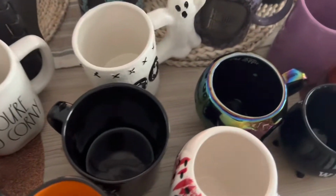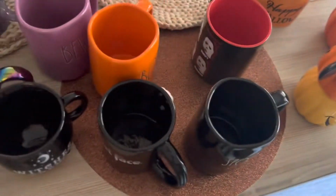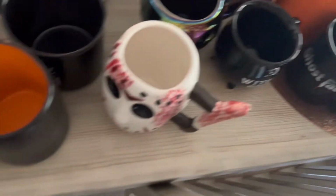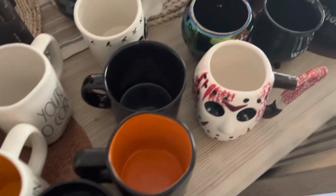These are all the mugs, you guys. All the Halloween mugs. As you can see, I have a lot more Halloweenish mugs as opposed to Christmas mugs. But you know something? It's okay. It leaves me some room to grow. So I'm excited about growing my collection.